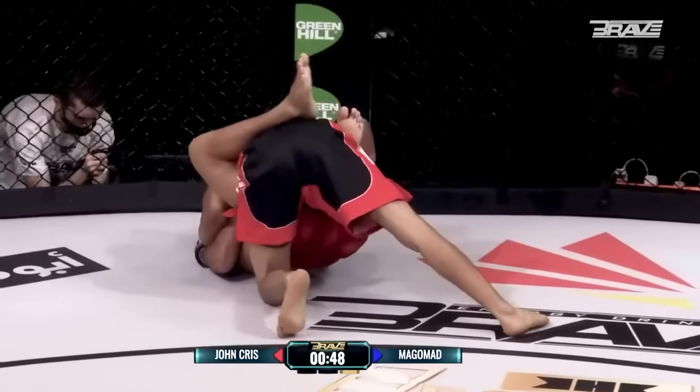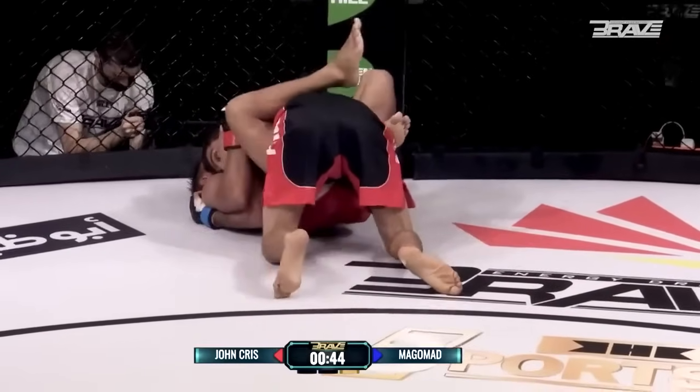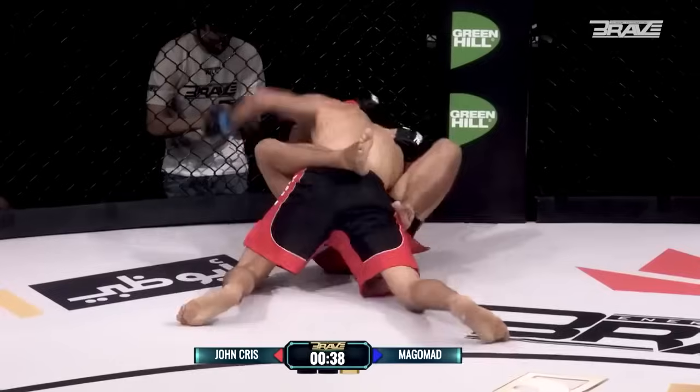Want to say as well, Phil, that I am impressed by that push elbow that Magomed Idrisov is throwing from top. That is, of course, not a move at all. It doesn't exist in amateur mixed martial arts. And you're seeing him apply it at a professional level.